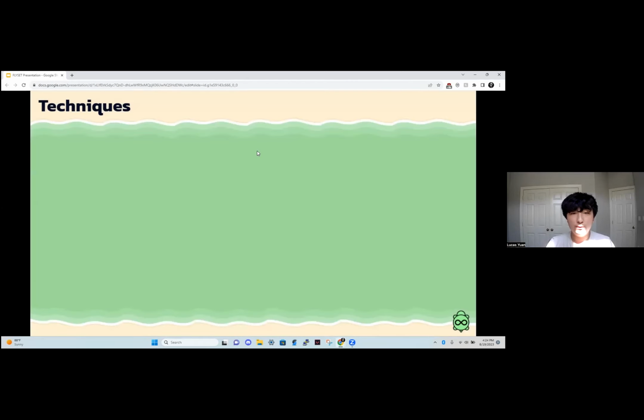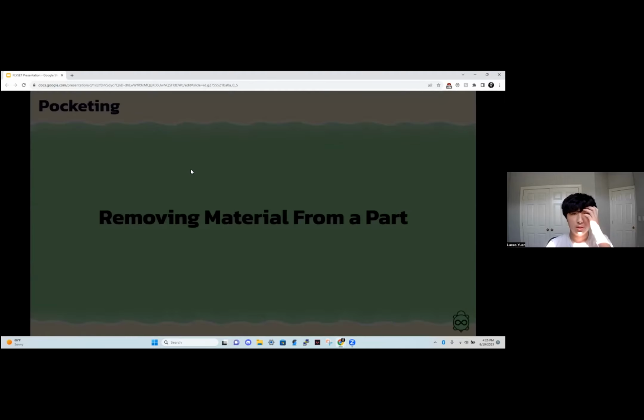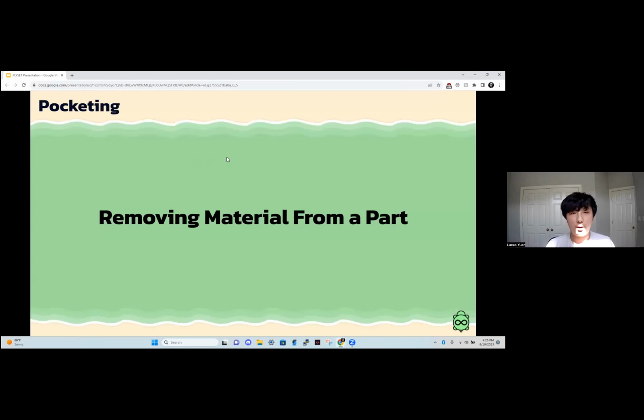Now that we've talked about what makes a strong aesthetic, we're going to cover what you can actually do in order to achieve that. The 3 points I'm going to talk about, I'll call the 3 Ps, which are pocketing, parallel plating, and printing. I'm not going to cover just how these contribute to aesthetic, but also the functional purpose behind why we actually do these things. So to get started is pocketing.